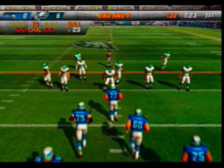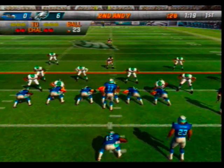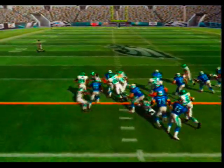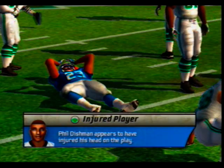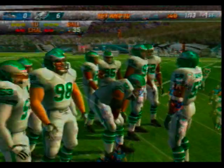Second and seven. Ball on the 23-yard line. Patterson is there on the stop. Dishman is getting up very slowly. It looks like he'll head toward the sideline, and we'll get you an injury report as quickly as possible.